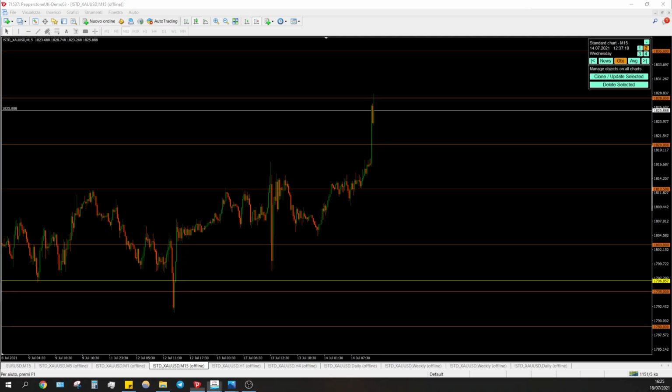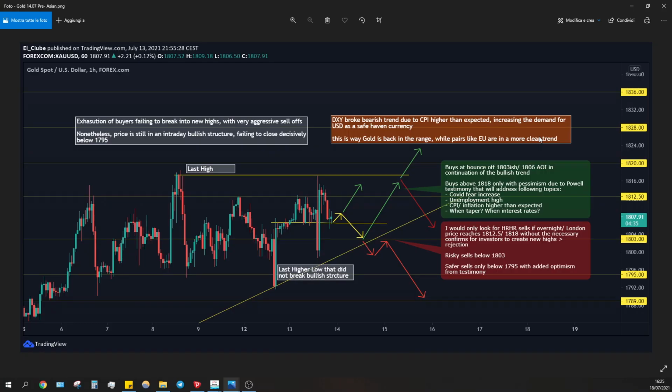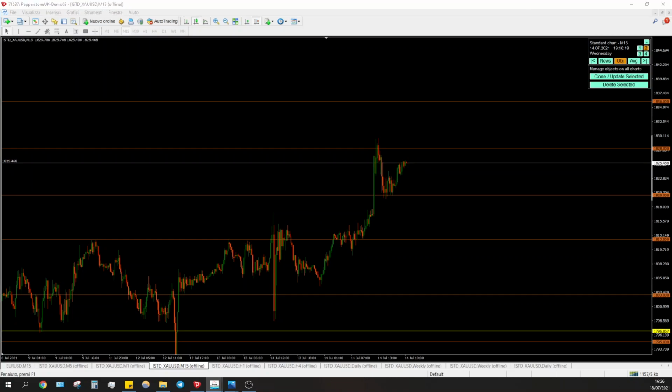So now it's breaking above this level, above all the previous highs. So it got that juice. Goes to the 1830 key level. That's it, 1828. And then it gets rejected since it doesn't have enough confirms yet to continue up. Then we have a bounce.